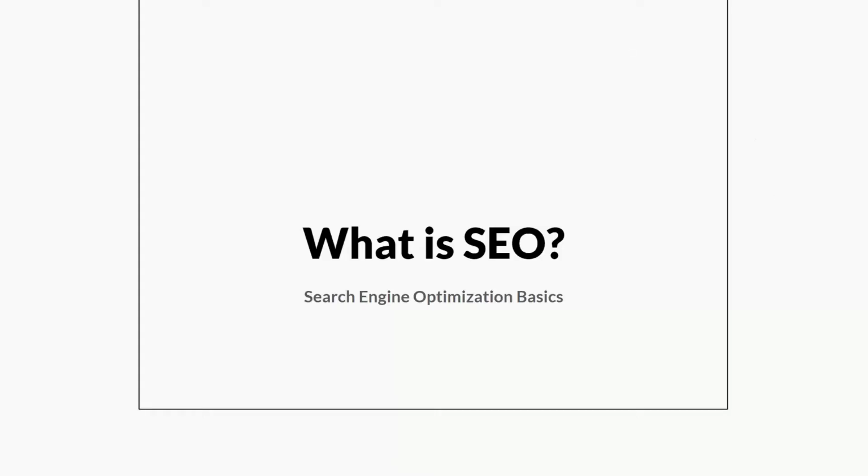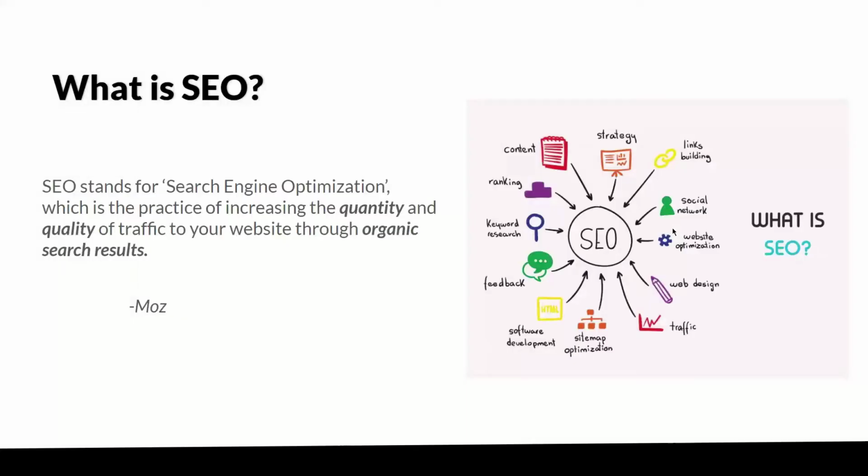So moving into really just what is SEO? Obviously, it's a bread and butter question here. SEO really just does stand for search engine optimization, which is really just all about the practice of increasing not only the quantity, but really the quality of the traffic that enters our site through organic search results.